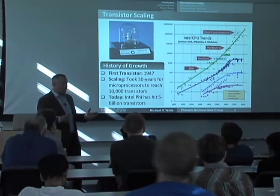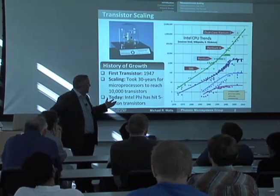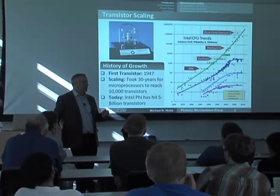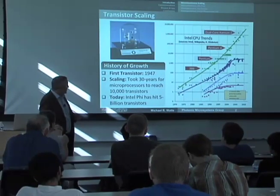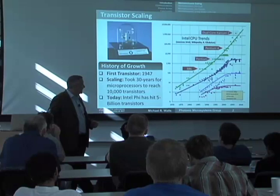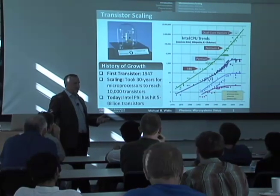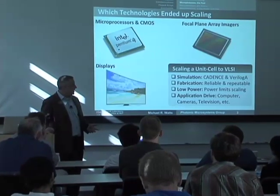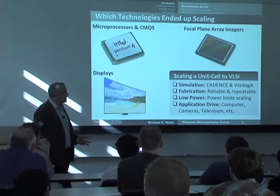So if we take ourselves back to the mid-1970s, the largest microprocessors only had about 10,000 transistors in total. And you can ask yourself, if you were a researcher working for Intel back then, would you have expected to have gotten to 5 billion transistors today? So I think that's an interesting question to ask yourself as we think about microphotonics and scaling into the future.